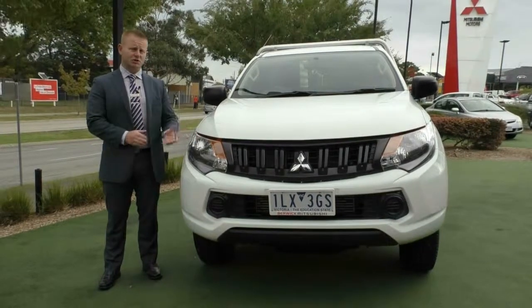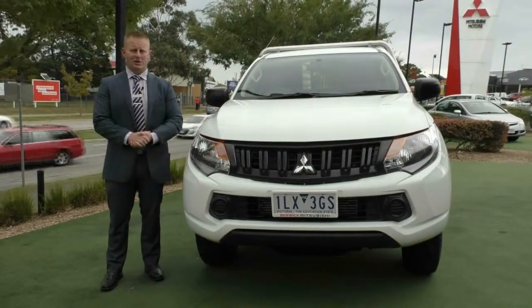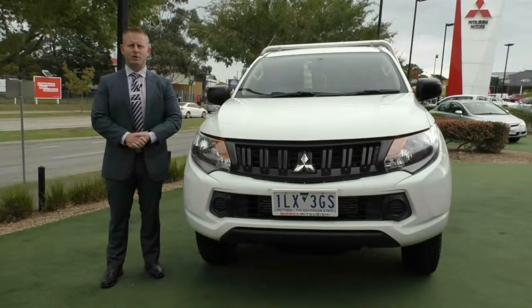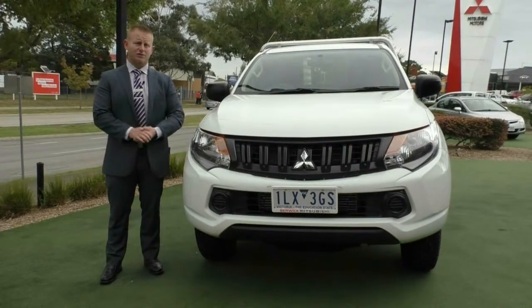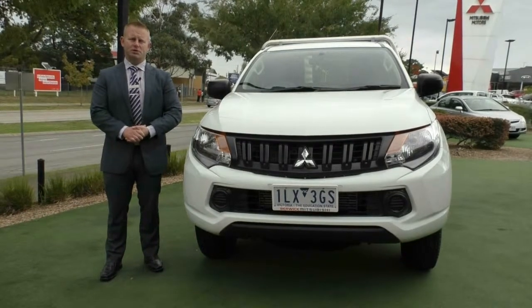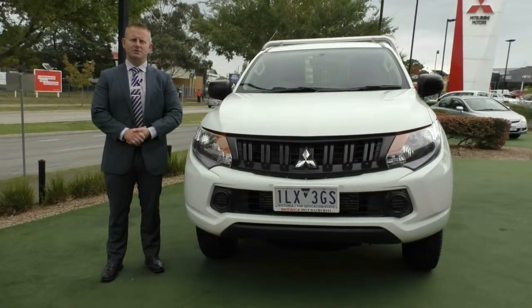And if you are choosing to finance in-house with us here, it will only affect your payment by a very small amount. If you've got any further questions or you'd like to book a test drive or take advantage of securing this one online, please call us immediately on 9907 0555.